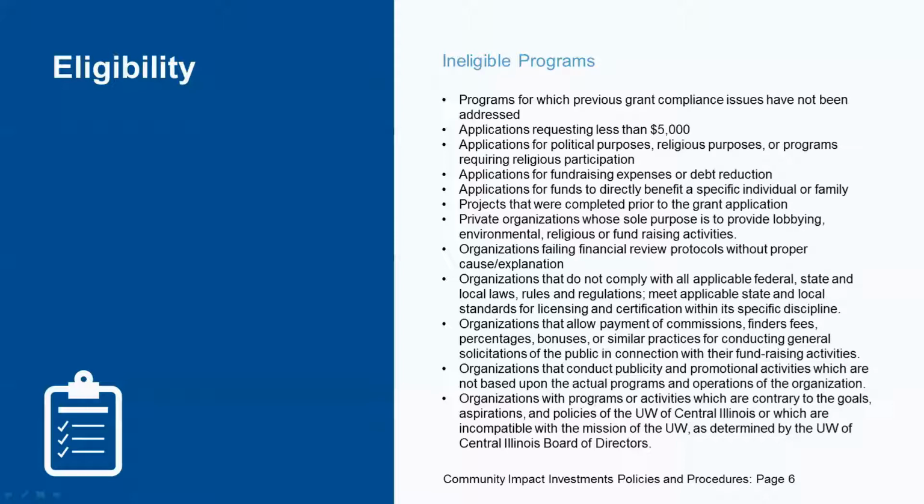Projects that were completed prior to the grant application. That's a no-brainer. These should be ongoing grants, because this grant is for 3 years. So these grants should be written for programs that are going to be around for at least 3 years. Private organizations whose sole purpose is to provide lobbying, environmental, religious, or fundraising activities.